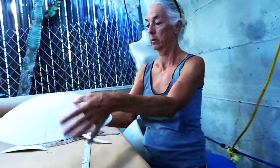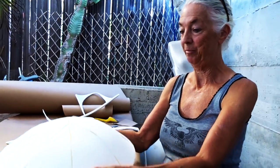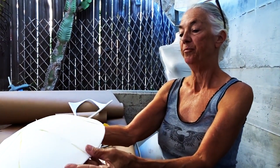But this is for the Ellen DeGeneres show, right? Right. It's very cool. Normally Kathy builds for the Christmas show, but this is for Halloween. And with Halloween, they do kids stuff.